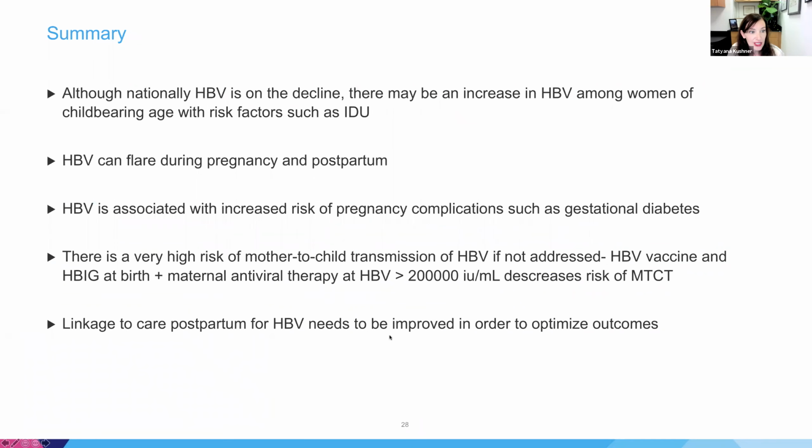So this is just a summary. I think nationally hepatitis B is on the decline because of all of the national measures such as universal hepatitis B infant vaccination. But I think there are some groups that we need to continue to be aware of among women of childbearing age, those from immigrant patient populations, as well as injection drug use, which is emerging as a risk factor for acute hepatitis B in young people.